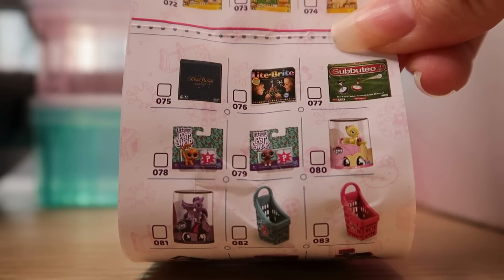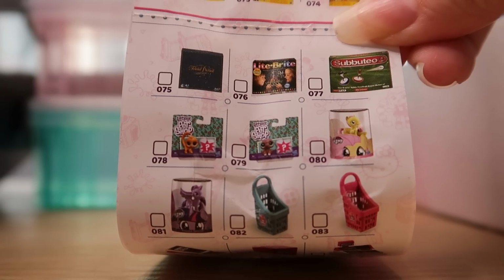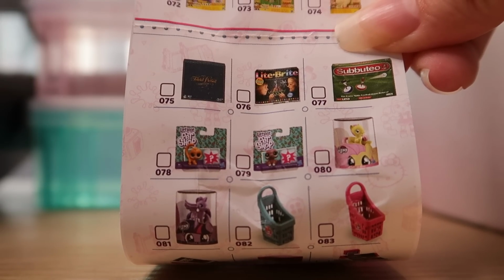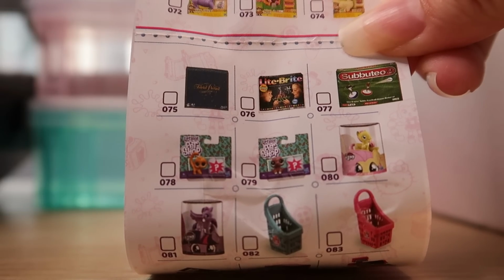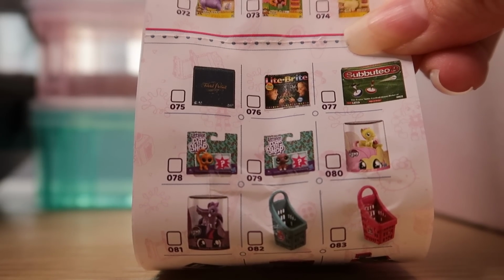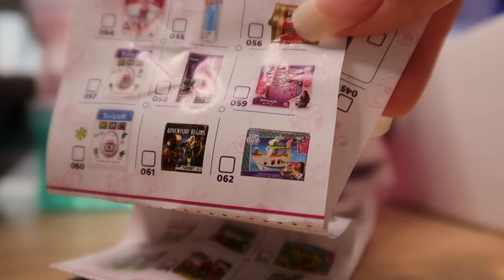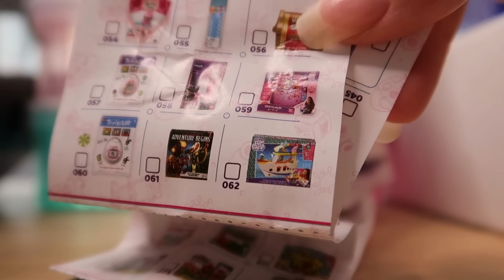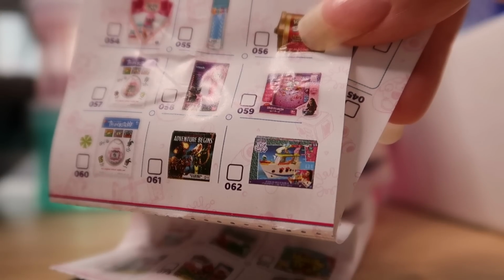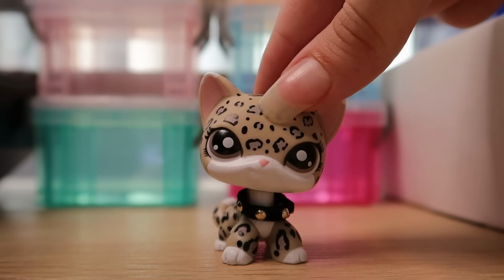So here's the checklist and the 2 LPS you can possibly get inside, number 78 and 79. So I believe this came out at the end of 2022 and the start of 2023 here in Australia, so it may or may not be out depending on what country you live in, but I was lucky enough to get both of them. There was also a miniature version of the cruise ship, which I didn't get, but I wasn't too stressed about it because it's literally just a cardboard box with the image printed on the front of it.